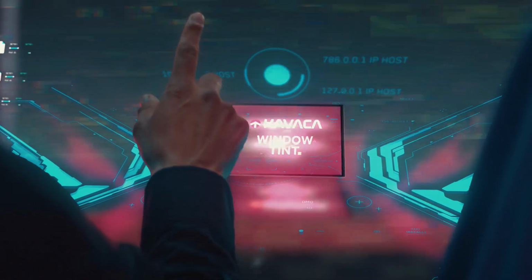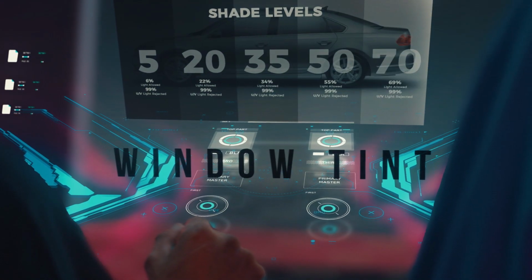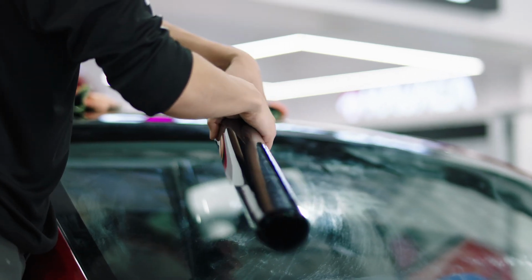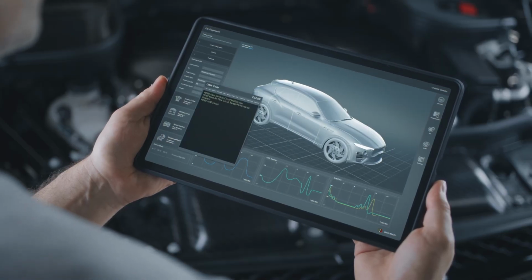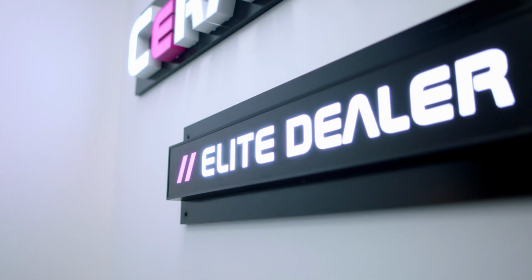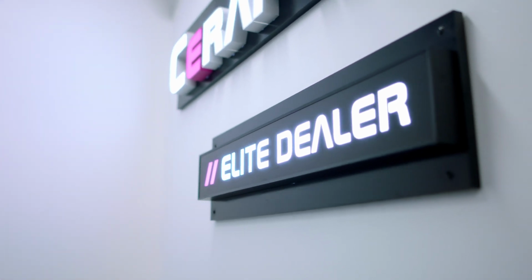to lower that energy spent is by having Kavacha Ultimate IR, which is exclusive to Elite dealers, installed on the glass of your vehicle. This will provide insulation capturing that heat or cool inside your car, which means you'll be spending less energy on heating or cooling the inside of your car. That is how a Ceramic Pro Elite dealer can save you money.